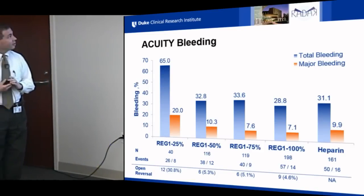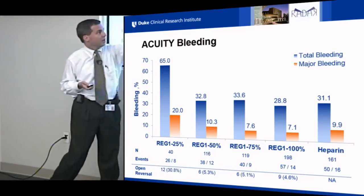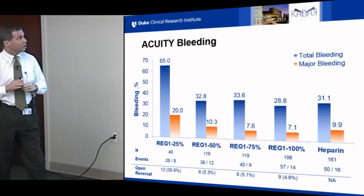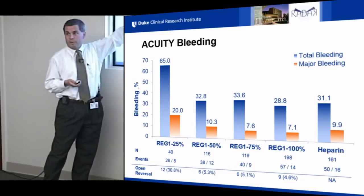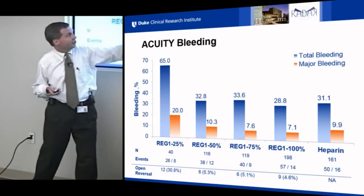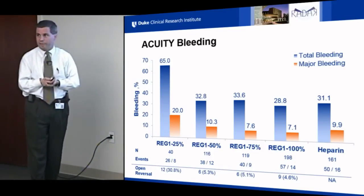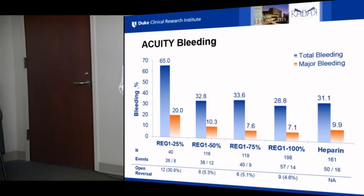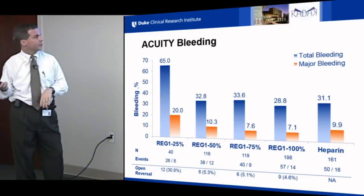And then these are the main results of the trial. So we used an acuity bleeding scale with acuity major bleeding shown in the gold bars and acuity total bleeding, which is really all total bleeding, shown in the blue bars. And here again, you can see in this low dose 25% reversal arm, there's more bleeding. This is an arm that was stopped early, only has 40 patients in it. And then in these other arms, you can see bleeding rates that are really similar to unfractionated heparin, which is over there on the far right. So we learned from this that you need at least 50% reversal, 75 or 100% reversal might get you a little bit better bleeding profile.